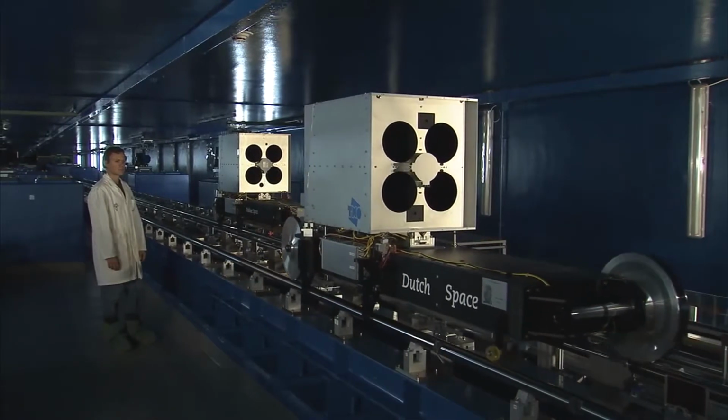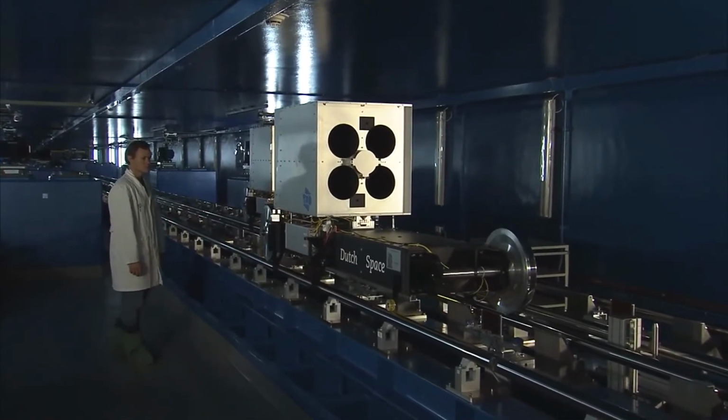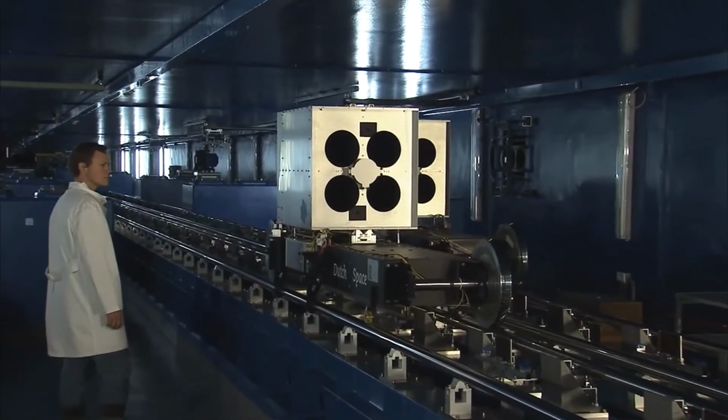Combining the light collected by different telescopes is a major technical challenge, and it requires incredible precision. The light beams from each telescope have to pass underground through a complex system of mirrors and delay lines before they can be combined at the common focus. Delay lines are an integral part of the VLT interferometer's complicated optical system. They ensure that the light beams arrive simultaneously at the common focus.